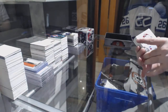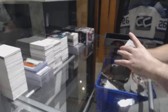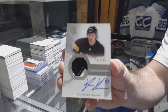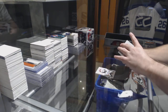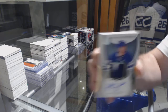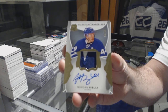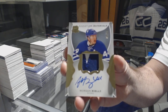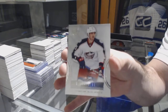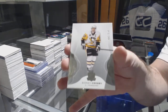So we'll see. We've got a 249 Nathan MacKinnon for the Avalanche. For the Boston Bruins, a 249 Danton Heinen. For the Maple Leafs, number 299 signature materials, Morgan Rielly. Damn it, Big John, you don't need any more. For the Blue Jackets, 249, Lukas Sedlak. And for the Penguins, Sidney Crosby.